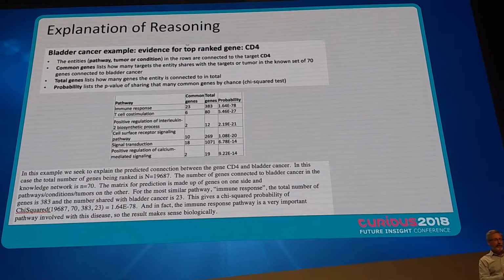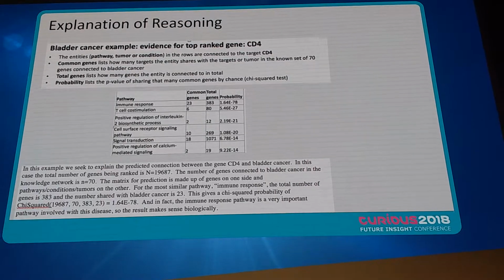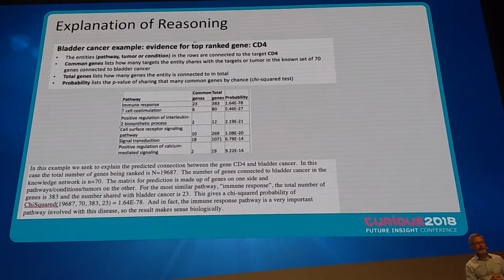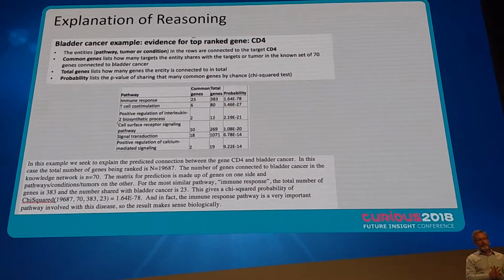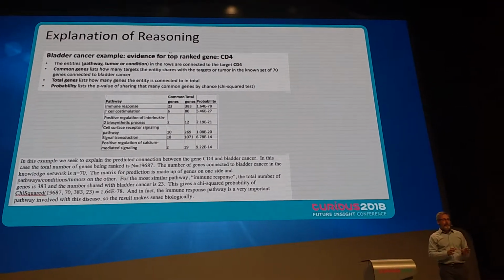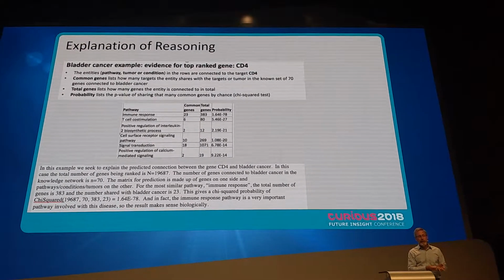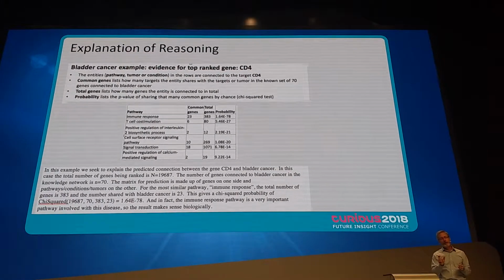So I'll give you an example from a real-life use case where we're looking for a new target for bladder cancer, and we propose that CD4 might be a good gene for that, but we don't have any evidence of this in the literature. The prediction itself is made based on many different factors, thousands of features and an equation. But in fact, we can make an analogy to what's already known about both the gene and the cancer, and look for existing connections that do exist in the literature.